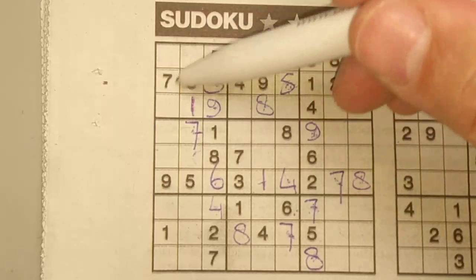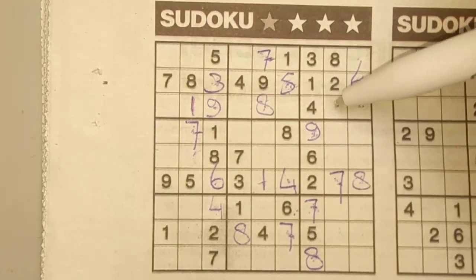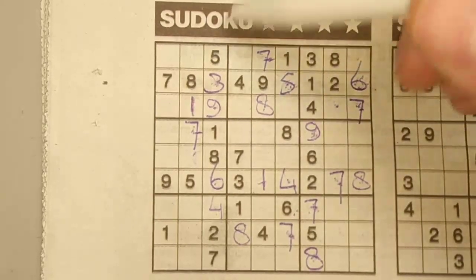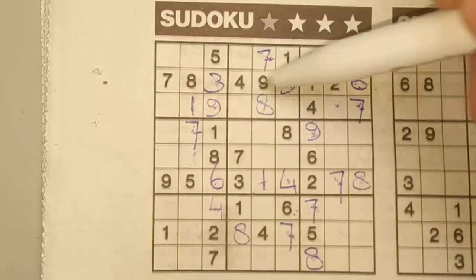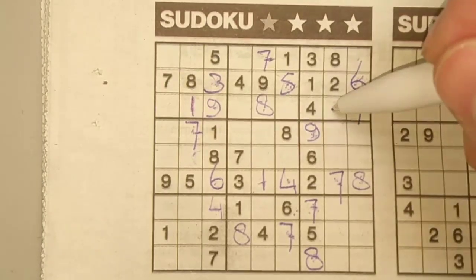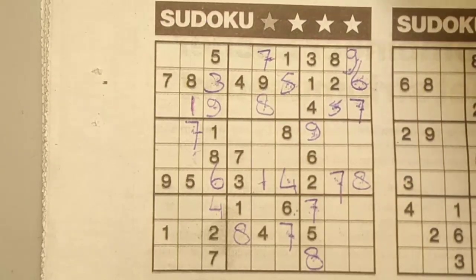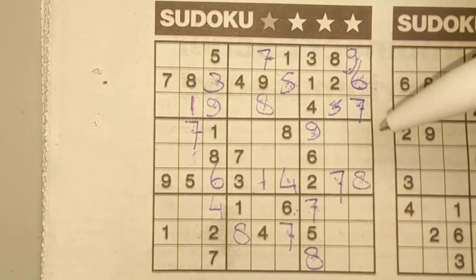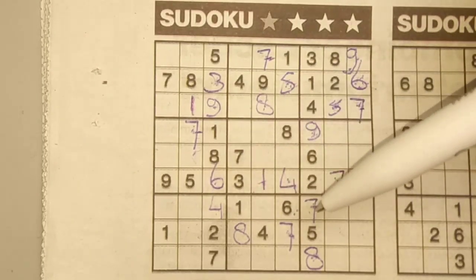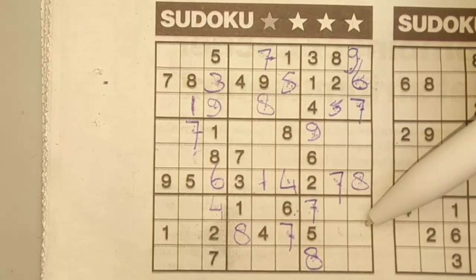7 in this row, 7 in the second row, so in the third row, the only 2 places for the 7 should be here or there, but I see here already a 7, no 7 there, 7 should be here. 5 in this row, 5 in the second row, so in the third row, the only place for the 5 should be here. One box is left for the number 9. Then 3, 9, 6. Ooh.